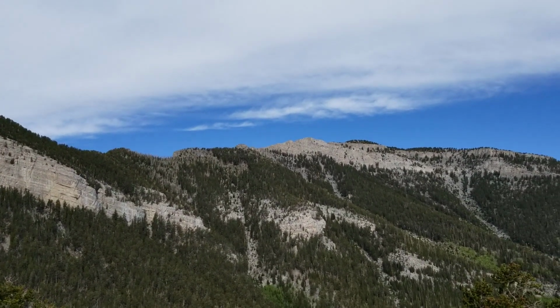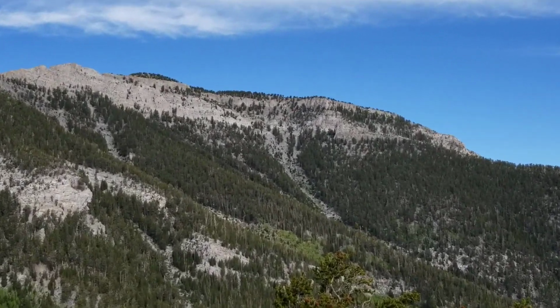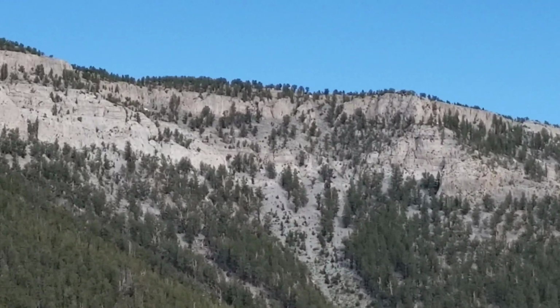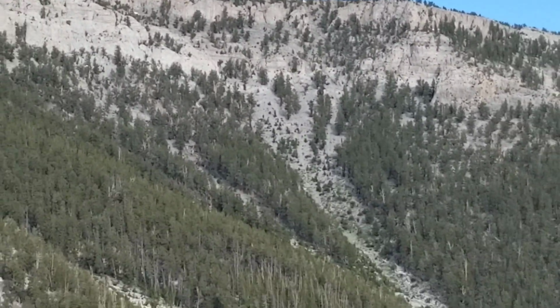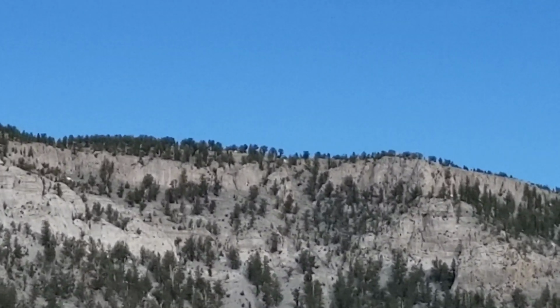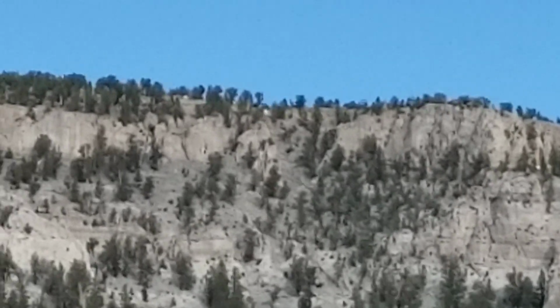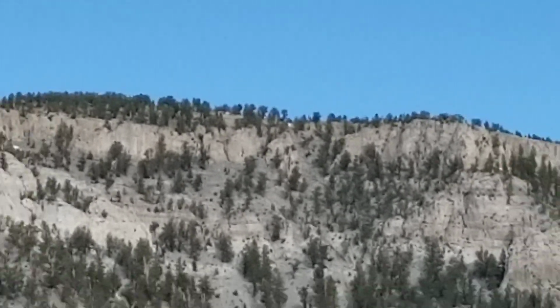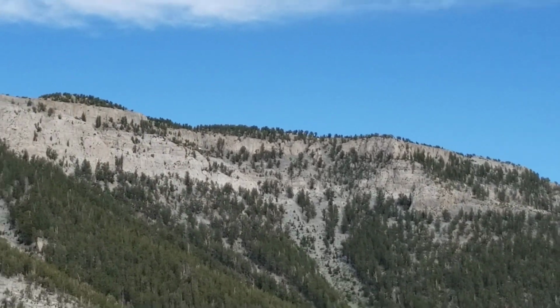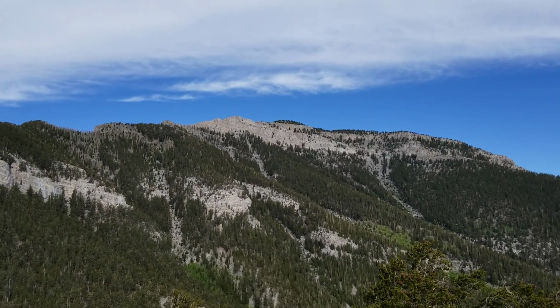Okay, onward, and here's another shot of the ascent we're going to take right up this large wash and up this cliff area to the summit of Mummy Mountain. Okay. Onward and upward.